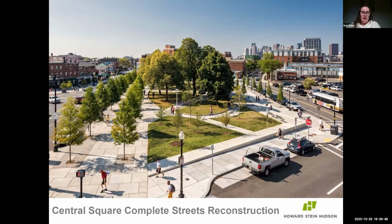And a lot of other ability to have some of those kinds of activities, as well as narrowing all of the streets to make the crossings shorter. Some of the streets have bike lanes. We made signal improvements in some locations. Next slide, please.